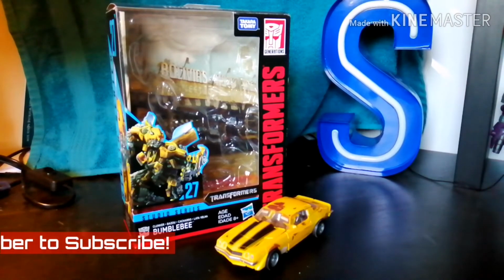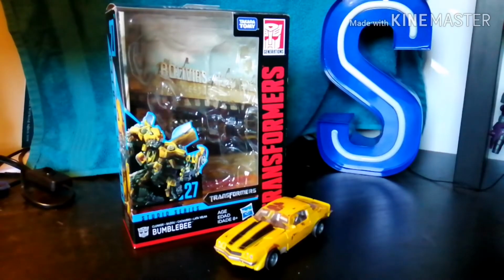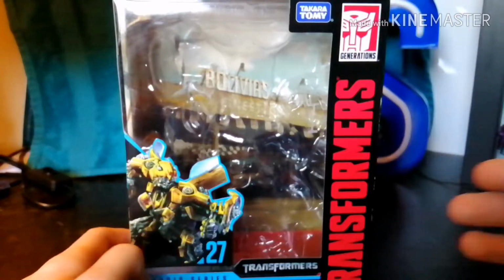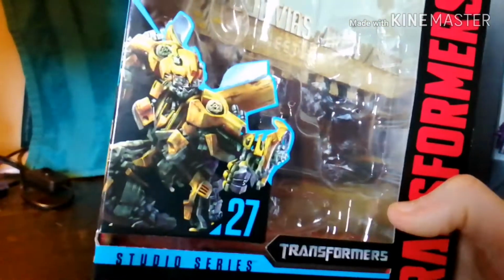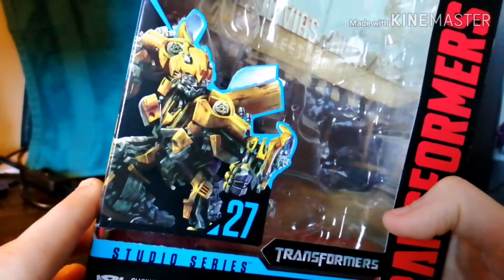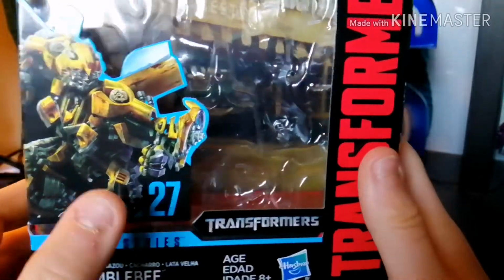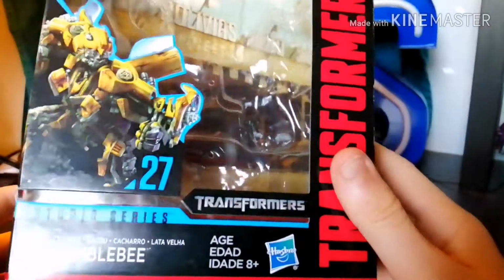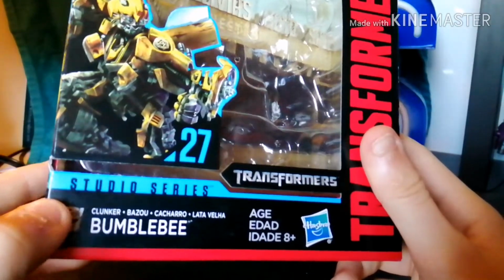So here we are, and there he is, the packaging and the figure. First of all, let's take a quick look at the packaging. As always, we have a nice CGI render of Bumblebee. Transformers, he's from the first movie. He is number 27, once again. I feel like I'm going backwards with these. Studio Series, he's an Autobot.